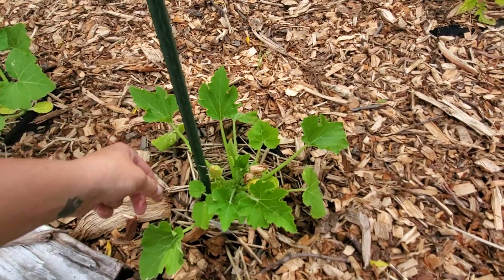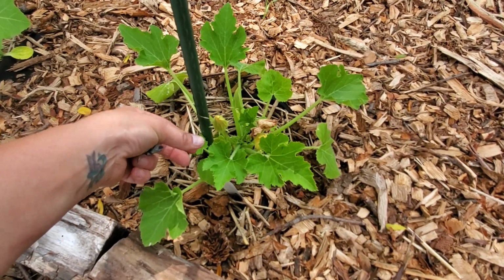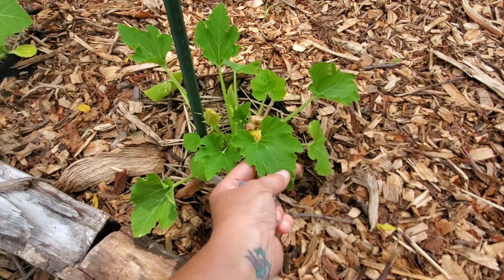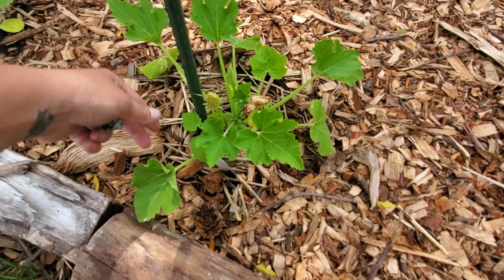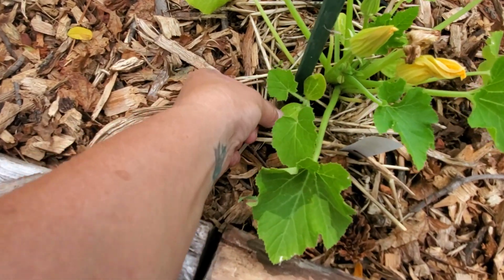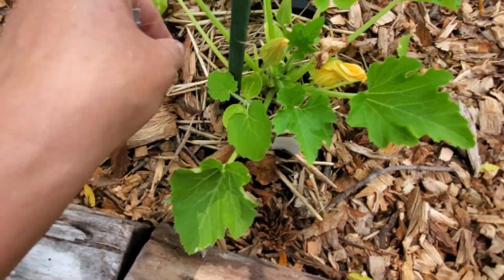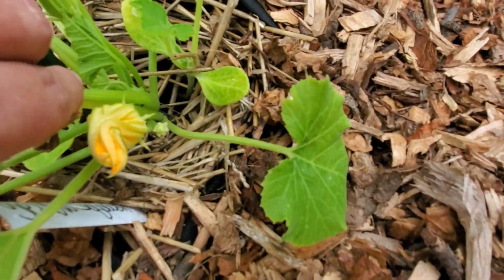And I brought them here and I planted them. This is one of them. This is a perfect example. This was already started. This is a yellow squash, so the leaf is a little different. But you see right down here, there's another seedling right here. I put these as seeds in there. And there's another one right over there.